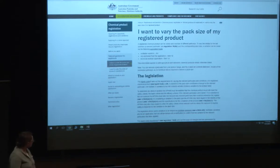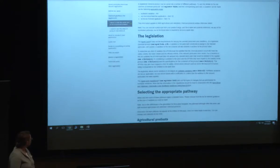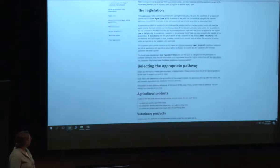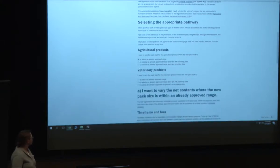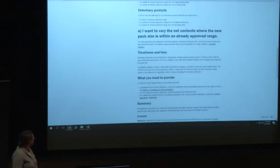So as I said, each tailored guidance material will specifically look at the legislation that we need to meet in that space, and then it will provide you with options for pathways. So if I'm a registrant that has an agricultural product and I want to vary a pack size within an approved range, I can select this button here, and that will drop down all the content and all the information that I actually need to know around what I need to provide for that type of application.